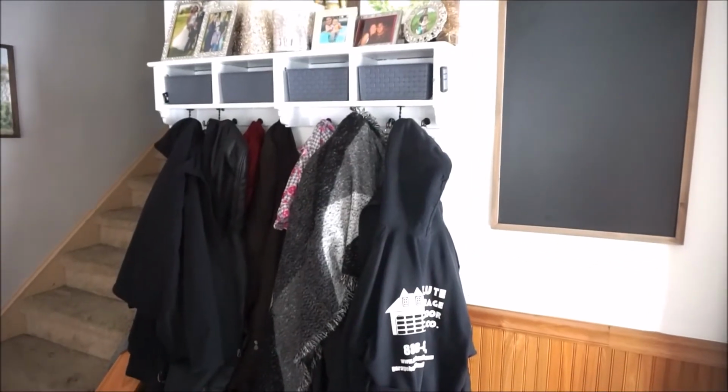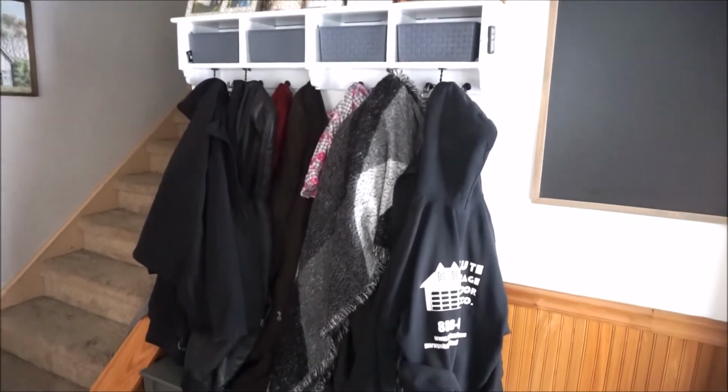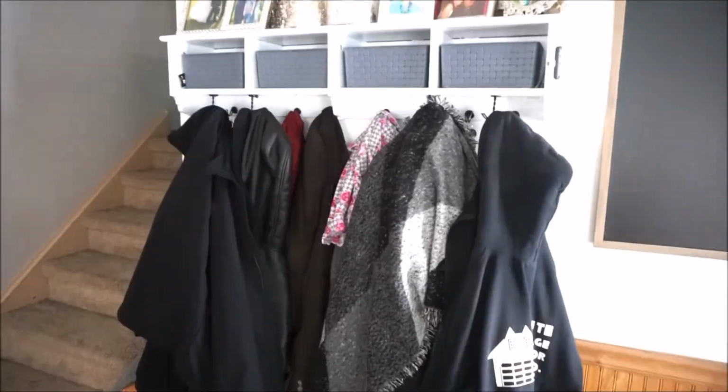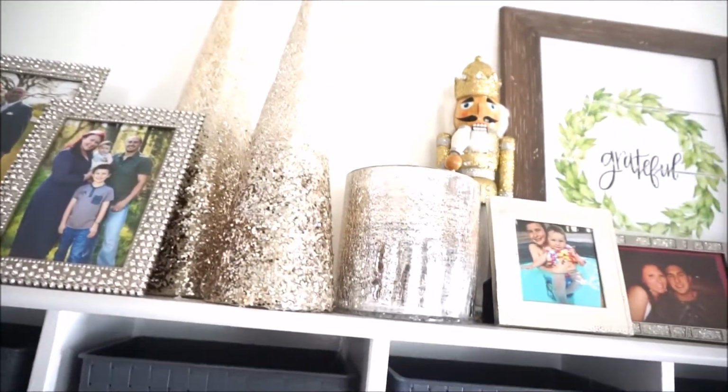I would love to get an external closet here just to keep all of the coats and scarves and everything hidden. And on top here, I mostly do a lot of picture frames of our family, but I do like to add some seasonal pops of decor.